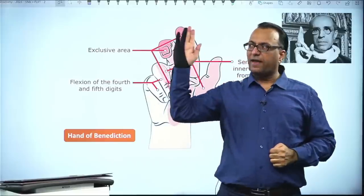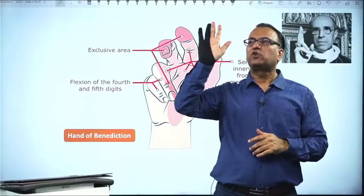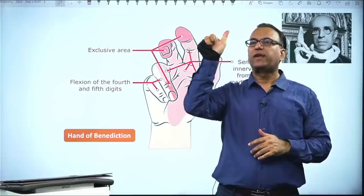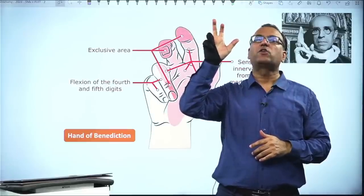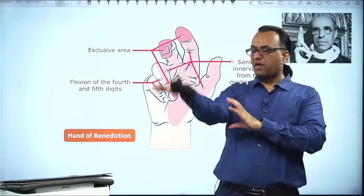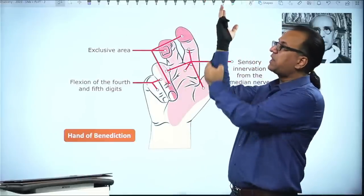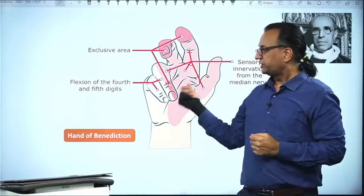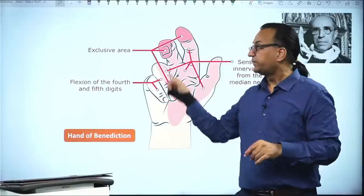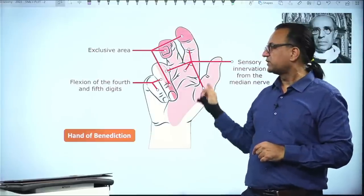That is why, when you ask the patient to make a fist, you will see that these three fingers cannot fold, because flexor pollicis longus is not working and the lateral half of FDP is not working. These two will fold because that is controlled by the ulnar nerve. The medial half of FDP is still working because it is controlled by the ulnar nerve. So how could these two fingers fold? Because the medial half of FDP, controlled by the ulnar nerve, is still working. But these fingers could not fold because the lateral half of FDP is not working. The thumb could not fold because flexor pollicis longus is not working.